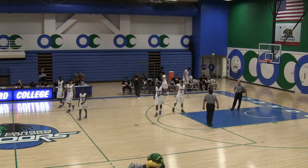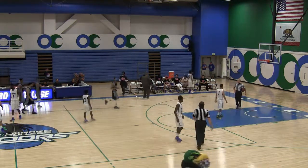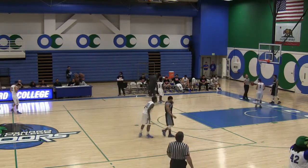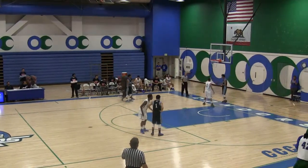That's a 7 o'clock game coming your way immediately at the conclusion of this one, 84-67. After a 57-point half by Moorpark, they have 27 points here in the second half.